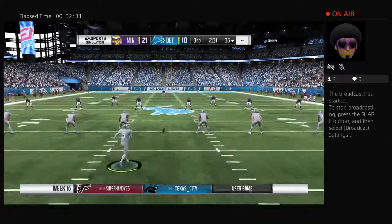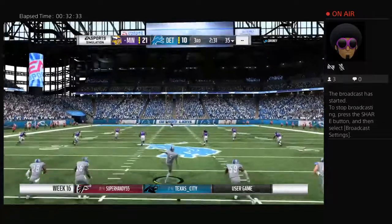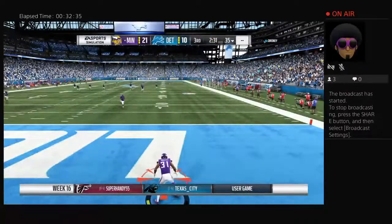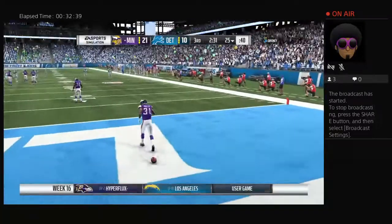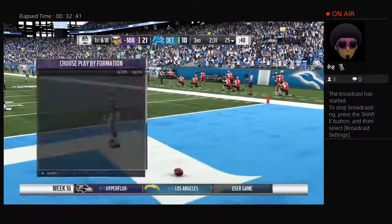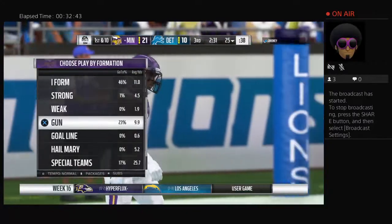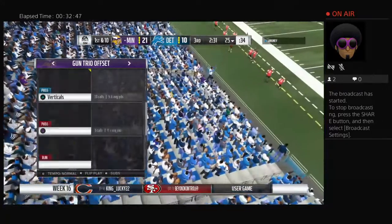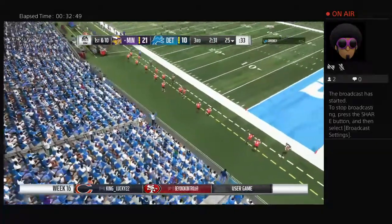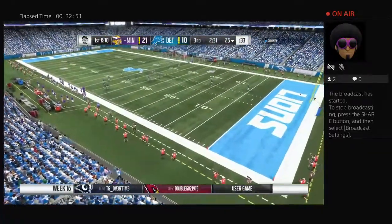Here's Prater now set to kick it away. This will be taken to the back of the end zone. And from back there, a wise move. He'll just sit on this one, and it'll come out to the 25. Now the Vikings offense gets set to take over here. And for them, a touchdown their last go-around. Obviously, they'll be hoping to do that again.